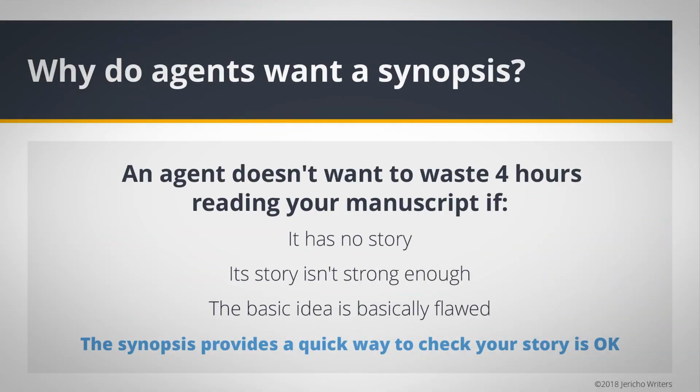But at that point, they're quite likely to say, before I commit 4 hours to reading this manuscript, I want to know if there's a story here that I'm going to be able to sell. So an agent doesn't want to waste all that time reading your manuscript if your book has no story, or if the story is not strong enough, or if the fundamental idea for the story is flawed. And a synopsis should provide the agent a quick way to check whether your story is fundamentally okay. So that's what agents want with it.